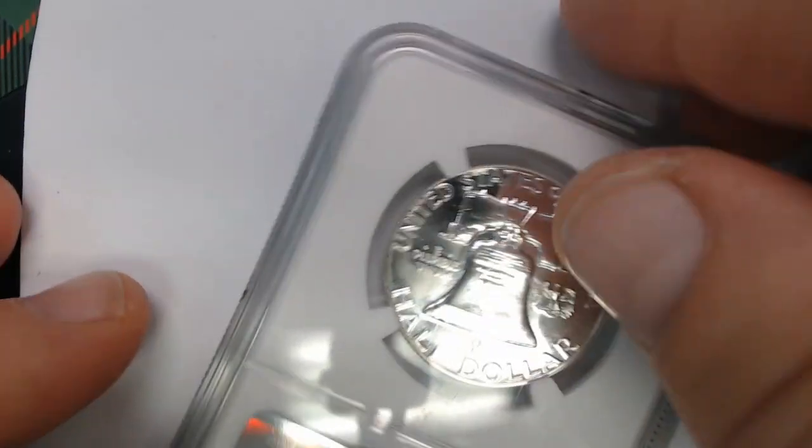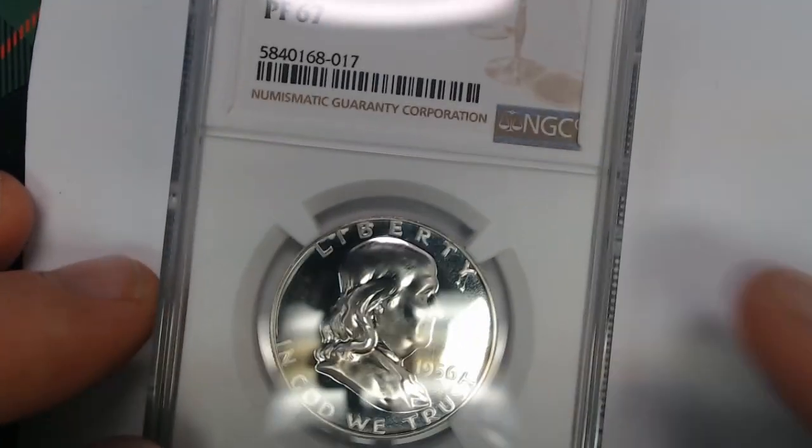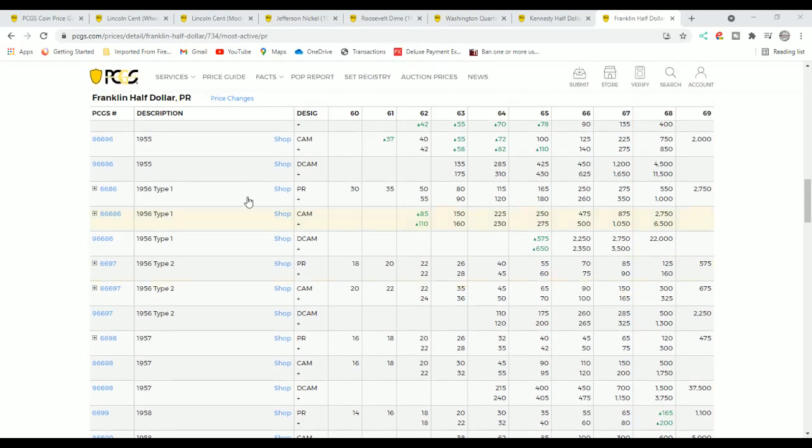Now, see it's not Cameo there, but the Type 1 is more rare, and we can take a look at the value of that. But that's one of the other things you want to look for in a proof set, would be the Type 1. So you can see the value, see the difference. This one here being the Type 2, 67, and come down to $85 basically retail for it.